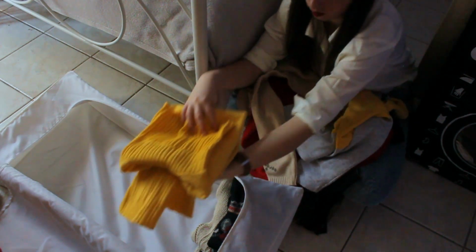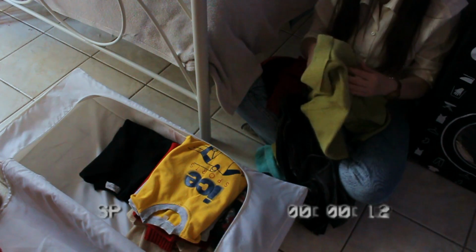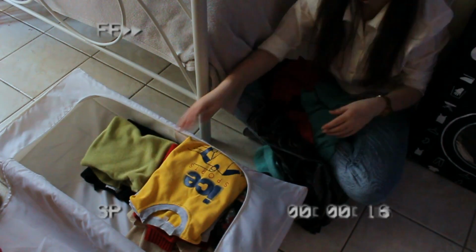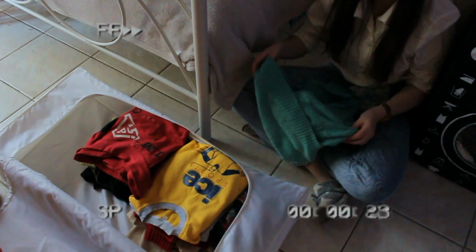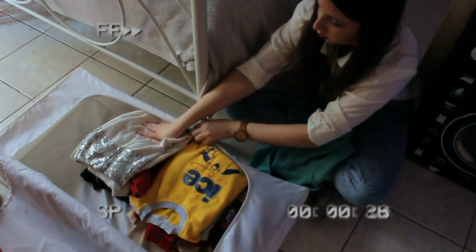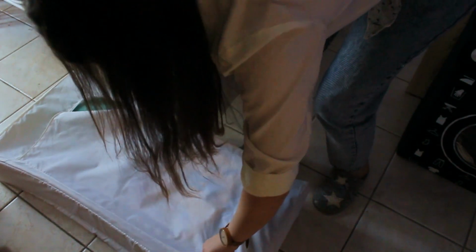Next, I'll go ahead and take a big box where I'm going to fold nicely and put everything I decided I don't need anymore so that they are out of the way and ready to be worn next year. Also here I'm going to add some cottons with lavender so that I know next year I'm going to find my clothes just as I left them and with no holes.